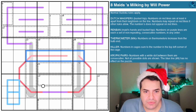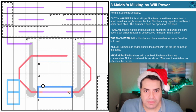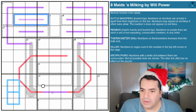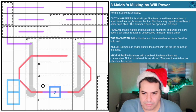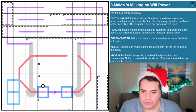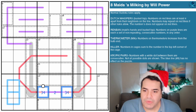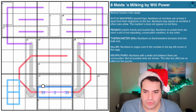Renban, that's the maid's hand and the bucket top. You can see that here, the purple lines. Numbers on purple lines are each a set of non-repeating consecutive numbers in any order. So we've got one very long Renban line here, another, and over here as well. If we continue with our 2 example, they could be 1, 2, 3. They could also be 2, 3, 4. What they cannot be is 2, 3, 5 because that's no longer consecutive.